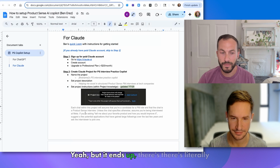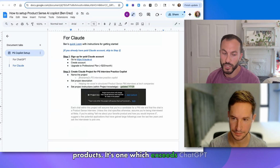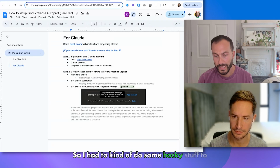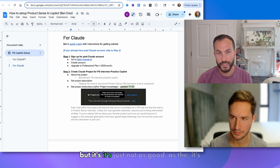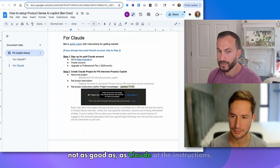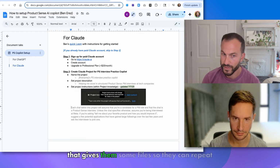Yeah, there's literally 13,000 characters of instructions for the product sense one, which exceeds ChatGPT's instructions limit, which is only 8,000 characters. So I had to do some hacky stuff to allow people to use this with ChatGPT, but it's just not as good as Claude at following instructions for that reason. And then there's a Google Drive folder that gives them some files.